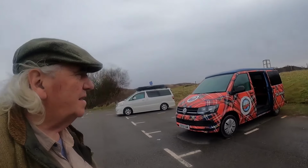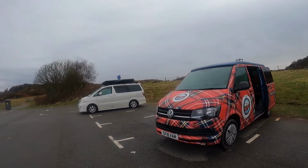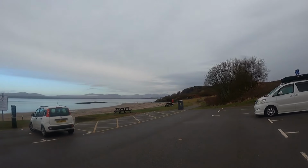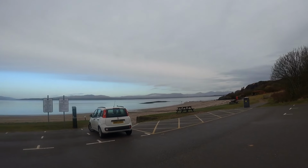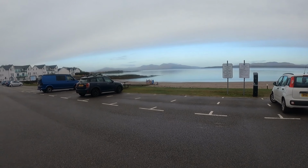Well, it's time to go, I think. And there's a wee Tartan Campervan ready to go. Just one wee job to do and I'm away. I'll miss this view. Oh, look at this.